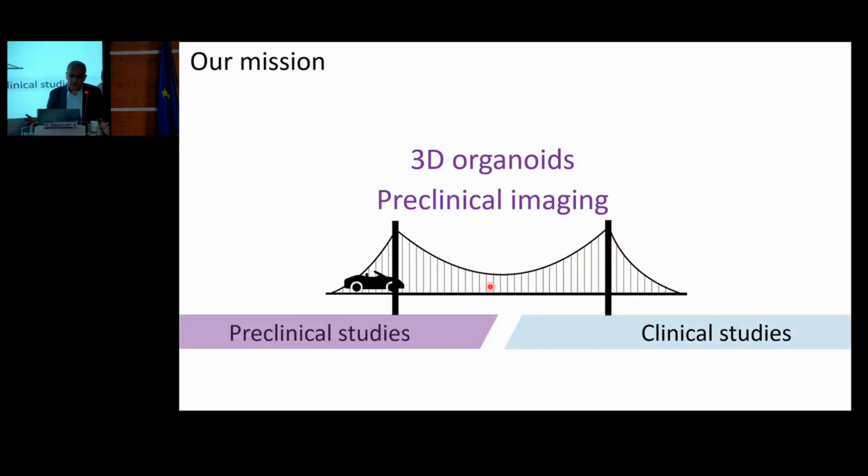So what we have been focusing on, 2 different strategies. These 2 strategies are either 3D organoids and also the preclinical imaging. And of course, you can use many other protocols, many other strategies, but we were interested in applying these 2 strategies. And what we are hoping is that these 2 strategies can make it quite fast to move from the preclinical step to the clinical studies.